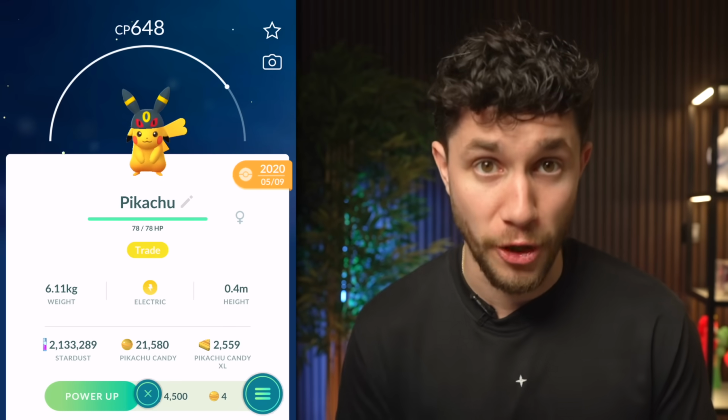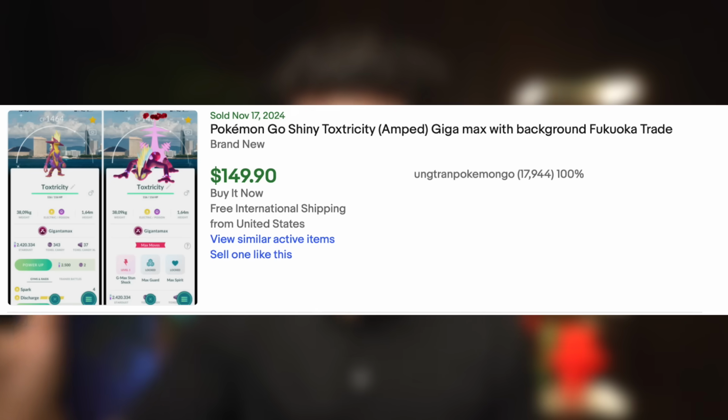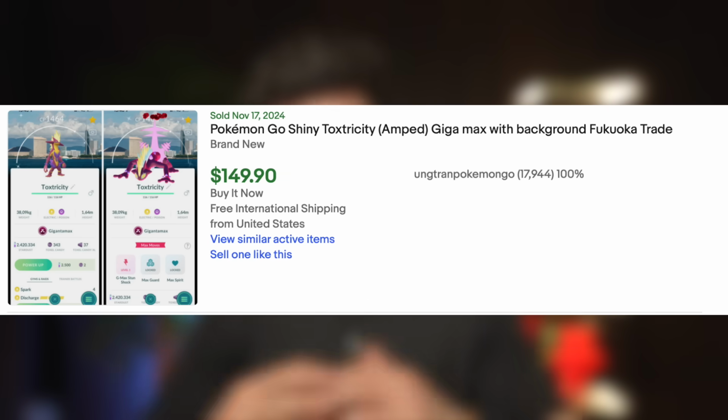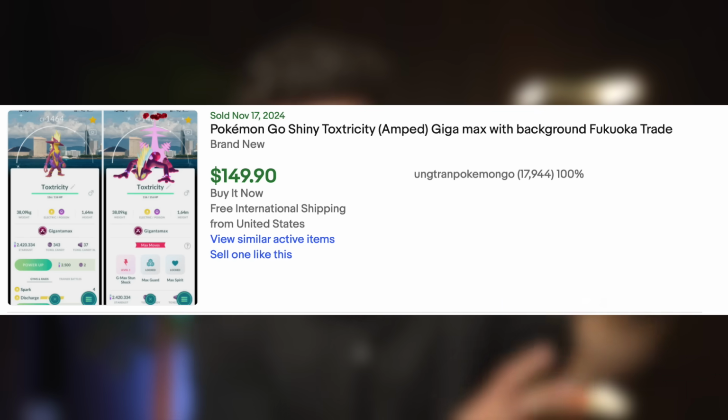Next is a Pokemon I don't have, and that's because it's the Fukuoka Wild Area 2024 Toxtricity with a background shiny for $150. It's kind of a lot of things to only sell for $150, especially compared to the other Pokemon and prices we've seen today. But this one, if you do have the catch card from this exclusive Japanese event, shiny, $150.